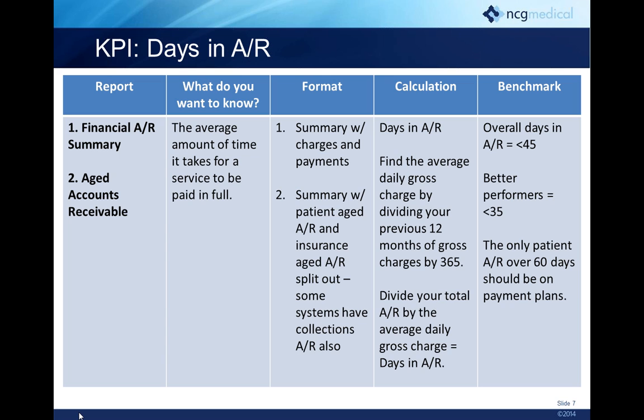The second report will be your aged accounts receivable, and this will summarize patient and insurance aged receivables owed to the practice year to date. There is not a date range needed for this report. It will provide a current AR balance for the practice.